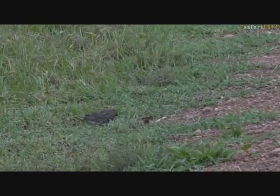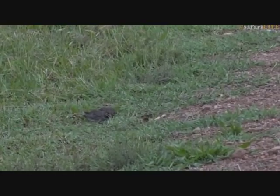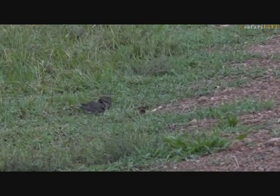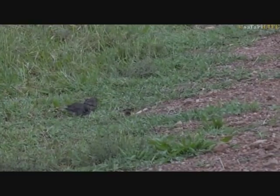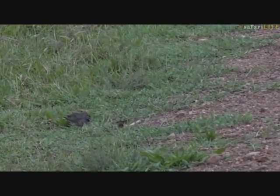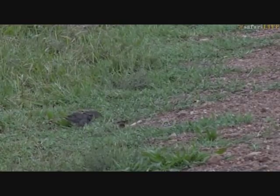How cool is that? Now, I think I've only ever put them on camera once before in the Mara. So this is definitely a new species for a lot of you. They are such pretty little seed eaters. One could say they're seedy. Ha ha ha ha. All puffed up from the cold.